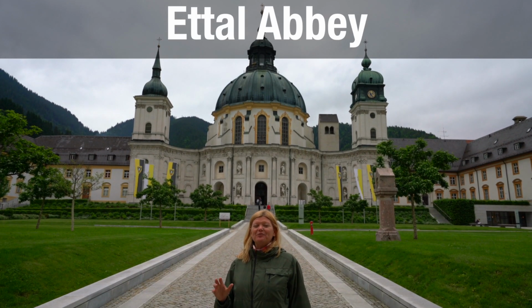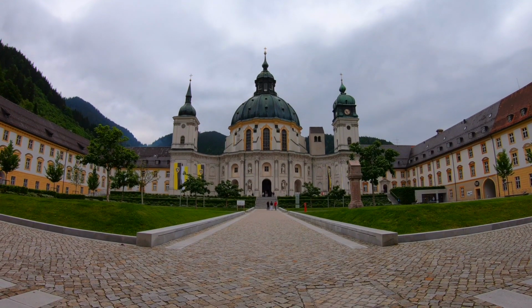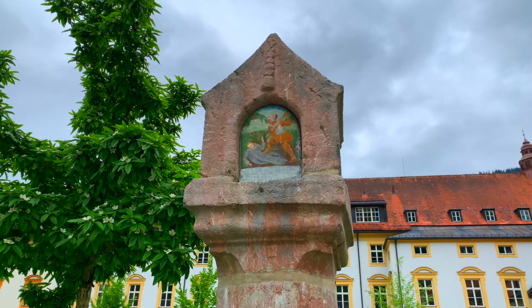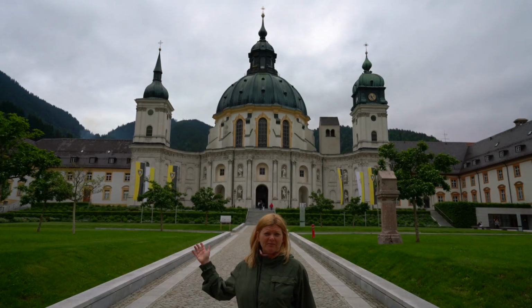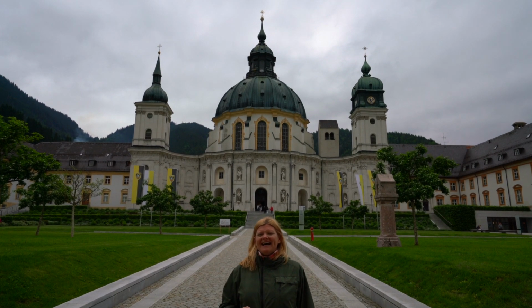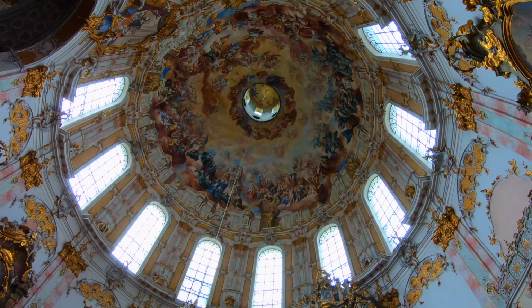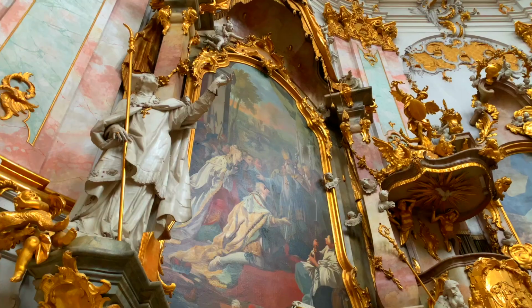Ettal Abbey is another great stop along the Alpine Way. It's just about 15-20 minutes outside of Garmisch, and it was founded in the 14th century by Ludwig the Bavarian. He was excommunicated by the Pope because of his military ventures in Italy, but that didn't stop him from making a big abbey. Today it is still in operation with 50 monks in service here. Make sure you go inside to check out the dome ceiling and the pipe organ. The interior is ornate and beautiful.